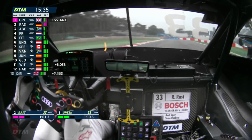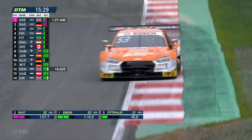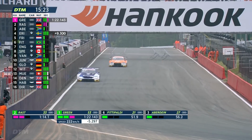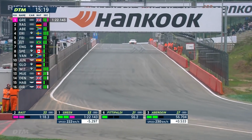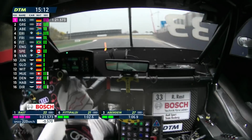On board with Rennie Rast now. Purple, Sector 1, purple, Sector 2, for Rennie Rast then, cumulative time counting down. Jamie Green done PBs in Sector 1 and Sector 2 as well. This will better his previous time if he can nail it all in Sector 3, which he did at 1:22.143. But watch this time from Rennie Rast as he heads towards the timing line now. He breaks the beam. The first sub 1:22 time, a 1:21.573.